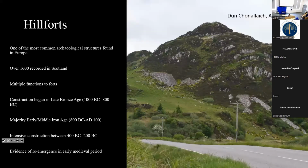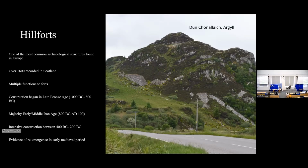Briefly, a hill fort overview. These are one of the most common archaeological structures in Europe, specifically Britain and Ireland. There are over 1,600 hill forts in Scotland alone. There are multiple functions to these sites: defensive, ceremonial, the list goes on. Construction of them roughly began in the late Bronze Age, 1000 BC to 800 BC, but the majority of them are from the Iron Age, specifically in an intensive construction period between 400 and 200 BC.